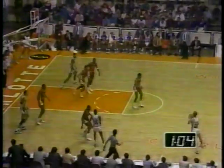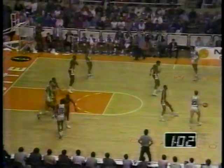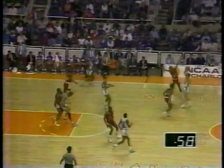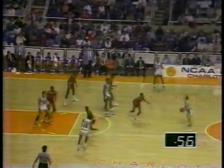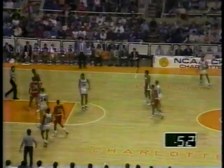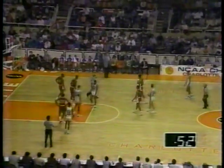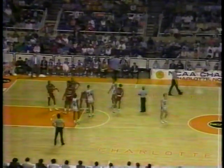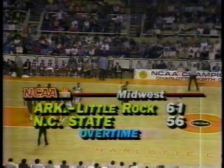Amazing how Walker still has spring left in his legs after being banged around all game long and playing hard. He's just unbelievable. Bennett and Harden exchanging the ball. Kentucky just very well schooled. And here's a foul away from the ball as Walker was getting banged around a little bit again. He's got to be used to that by now, though, doesn't he?